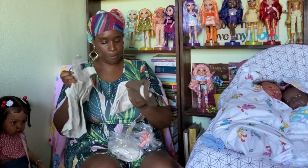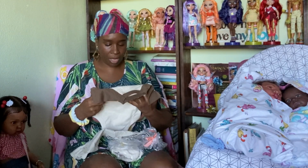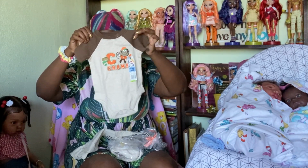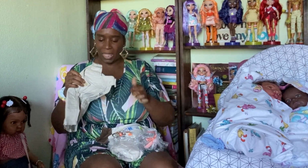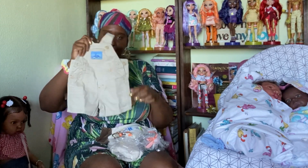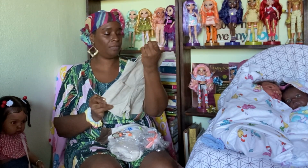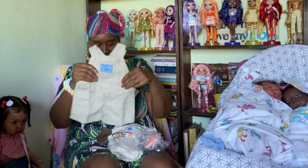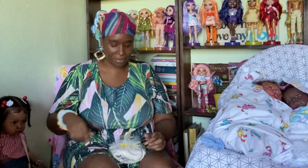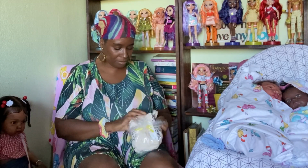Now, this is a little outfit. So it has, what size is this one? This is a 0 to 3 month. It says little champs wonder onesie. And then it has a little all-in-one, like a little jumpsuit. This is cute. For one of my boys could fit in that. I even think Dominic might be able to fit in that. And then there's the last outfit in the bag, in the box.